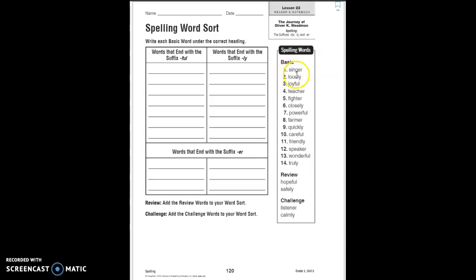Okay, let's take a look. Our first word, number 1, is singer. That is a person who sings. Number 2, loudly. Might be how Mrs. Stroud talks sometimes. Loudly. Next, number 3 is joyful or full of joy. Number 4, teacher. It's a person who teaches. Number 5, fighter. It's a person who fights, like a firefighter, a person who fights fires.